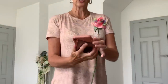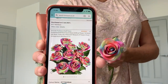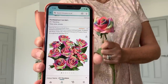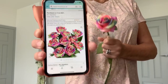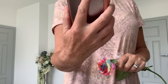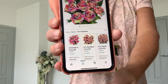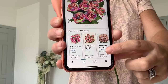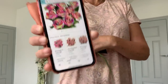So that's the picture, what they're supposed to look like. And I suppose they do look like that. I don't know what I was expecting, but I think I was expecting them to be a lot bigger than this one. You can't see the price on there, but if I scroll up, you'll see the different prices underneath, starting from 25 quid. So there's the ones I picked there, £24.98, then they go up to £35, then another price there. That's what they were then.